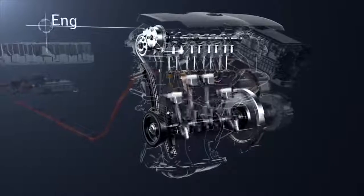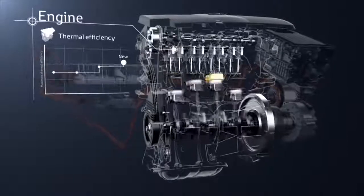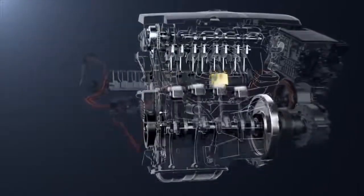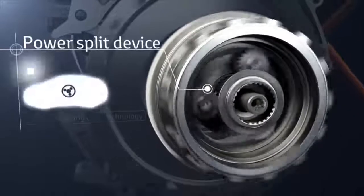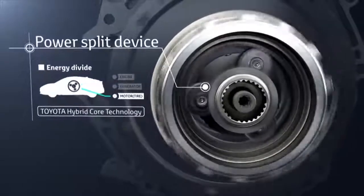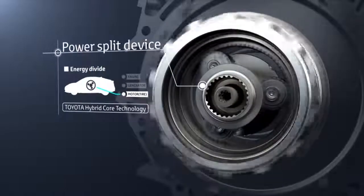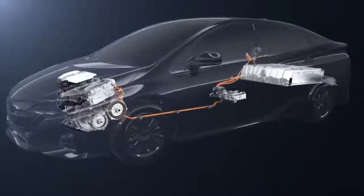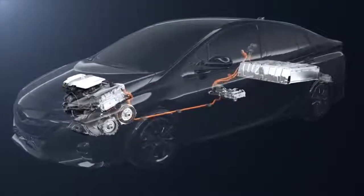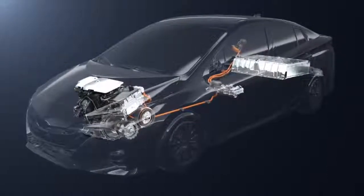For the engine, the maximum thermal efficiency has been raised and both low fuel consumption and low emissions achieved. The power split device is the core technology that divides the energy output from the engine between electrical generation and driving according to the driving conditions. The plug-in hybrid system is the next evolution of our advanced technology Toyota hybrid system.